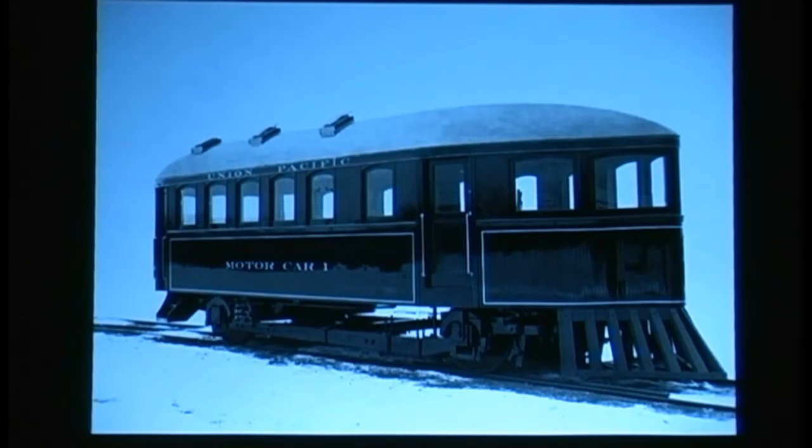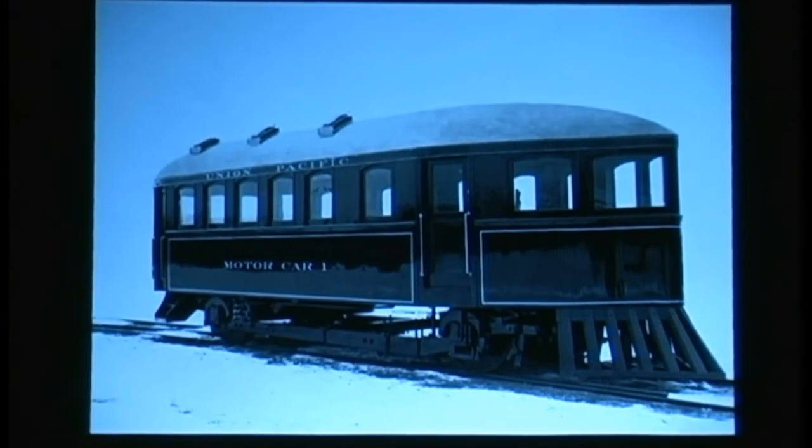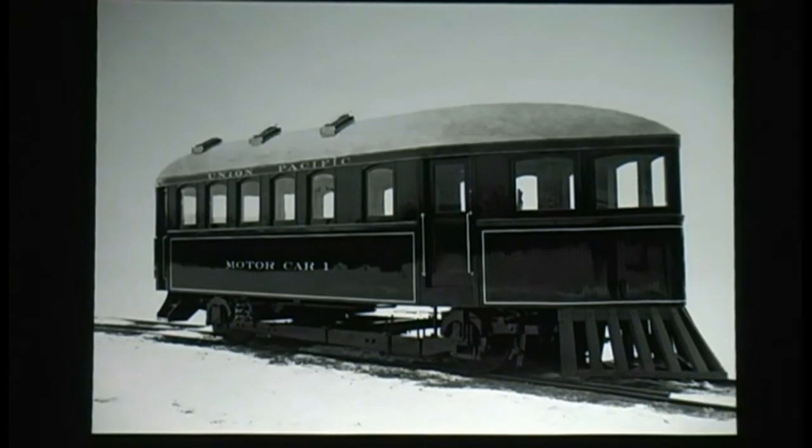What they did is they created a gasoline-powered motor car that could operate independently without any support vehicles or anything else, with an operating crew of 2, thereby saving 3 salaries and operating at a much better rate of return than a steam train.